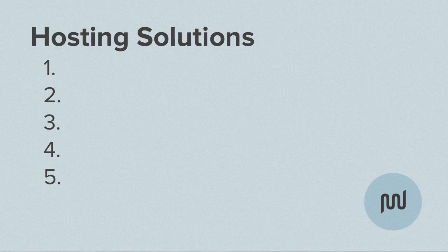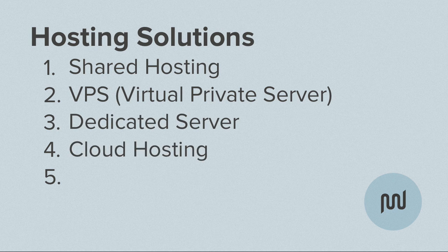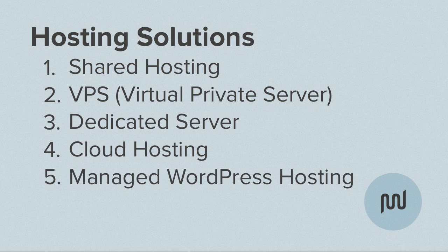There are 5 major hosting solutions that you should be aware of when planning the development of a WordPress-powered site: shared hosting, virtual private server or VPS, dedicated, cloud hosting, and lastly a WordPress specialty solution called managed WordPress hosting.